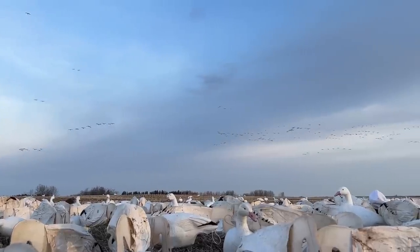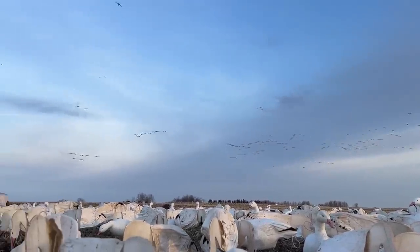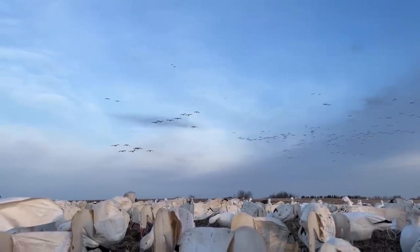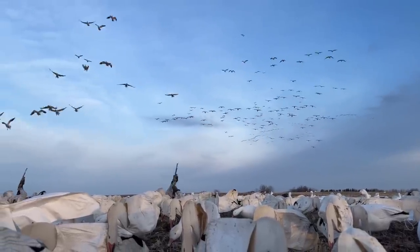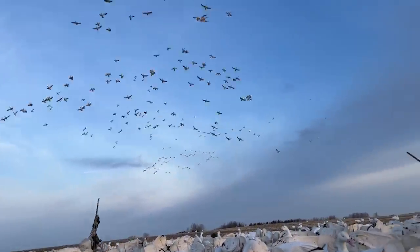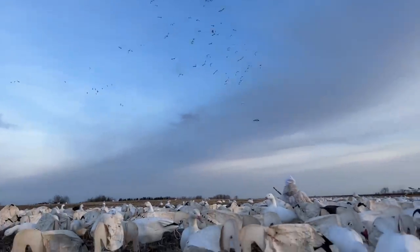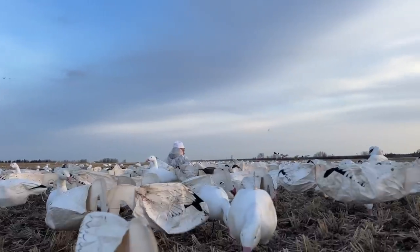10 or 12, low on the right, it's perfect. Let's get ready, guys, get ready. Let them come, let them come, let them come. Let them finish in the hole. Roll them, roll them, right there. Beautiful shooting, guys, beautiful. They slid a little bit on the right, nice shooting.